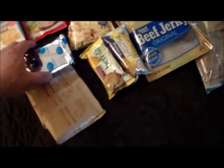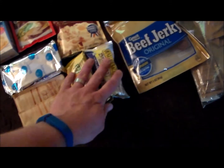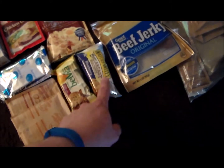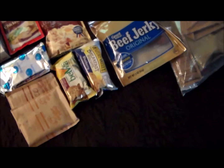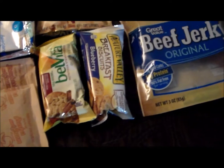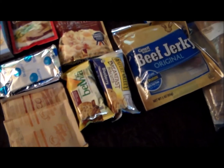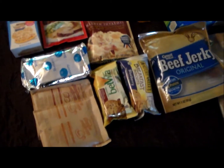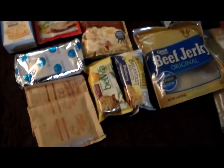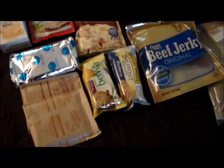I'm not crazy about Pop-Tarts, but I will take them backpacking for calorie sake and have something to fill my stomach. And also you have these breakfast biscuits. This one's Nature Valley, this one's Belvita, I don't know how you say that, but I've tried both of these. They're very good, very nutritious, and they hold you over quite a while. So there's some breakfast options available if you don't want to have to wake up in the morning and cook everything. Of course, you can always bring a Mountain House meal and cook up a nice filling meal that way, but the goal here is to save money.